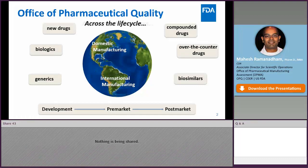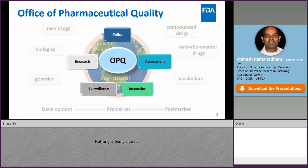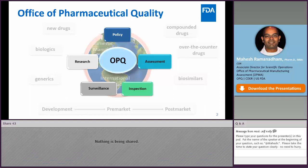This responsibility extends across the product life cycle from development all the way through the post-market phases where changes are being made to maintain quality or improve quality, and we are continuing our surveillance of manufacturing operations and facilities to ensure continued GMP compliance and continued manufacturing robustness. This requires the work of many experts across the office, from our policy groups all the way through our research groups, who are looking at ways that science can advance pharmaceutical quality.